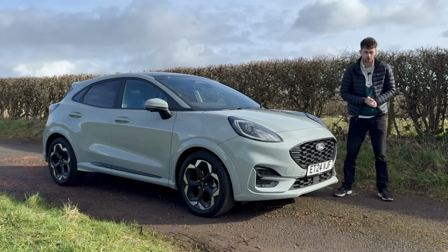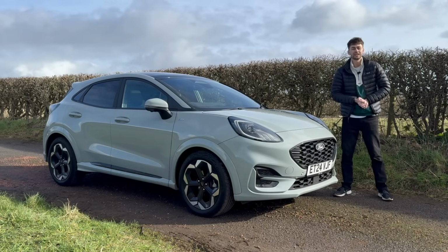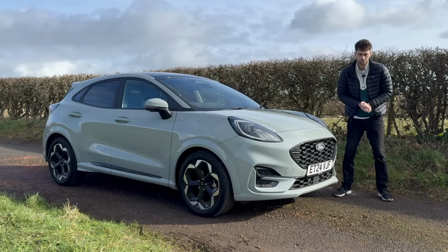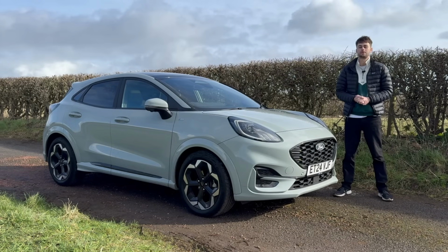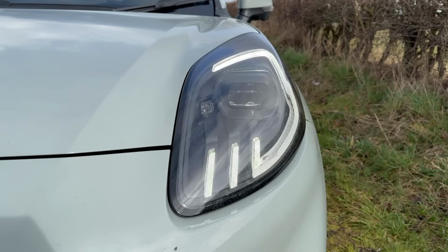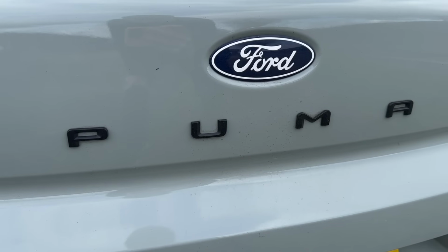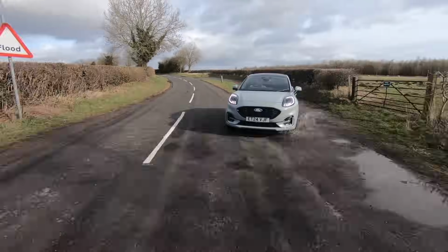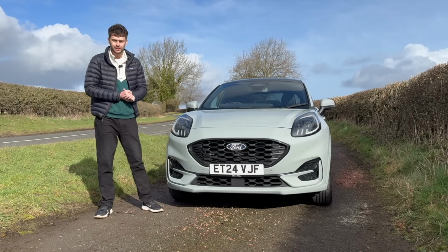My name is Rob Wilson, and this, as I'm sure you are aware if you live in Britain, is a Ford Puma. And today I'm going to find out if this deserves to be Britain's best-selling car. But before we drive it, let's talk about some of the exterior styling.